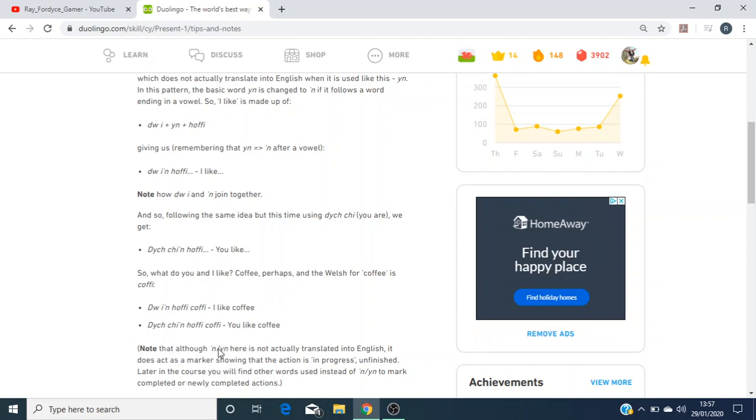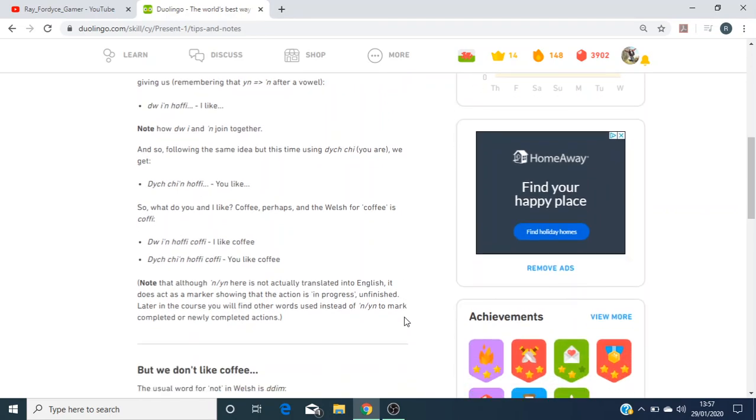Note that although apostrophe n and yn here is not actually translated into English, it does act as a marker showing that the action is in progress, unfinished. A little bit like present continuous, but I'm guessing Welsh just uses that for present tense in general. Later in the course you will find other words used instead of yn to mark completed or newly completed actions.